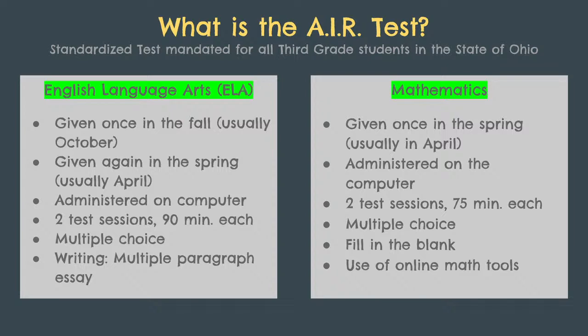The math test is given once in the spring, also usually in April, sometimes early May. It's also administered on a school device, and it's also broken into 2 parts. Each of those are 75 minutes in length, or at least, those time frames are the time the students are allowed to have. It may not take them that long. The math test includes multiple choice, some fill in the blank, and there are built-in online math tools that the students are allowed to access.